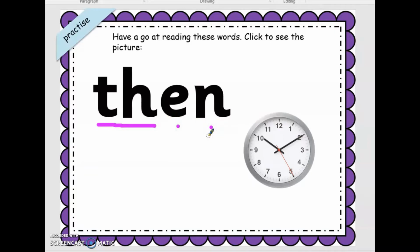Now, a little warning. These pictures are going to be a little bit of a trick because the word is not going to exactly match the picture, okay? What we're going to do is use the picture to help us say a sentence with the word. So we've got the word then. There's a clock here. How could you use the picture of the clock to say a sentence? Maybe you could say, when it is 10 o'clock, then I will have my lunch.